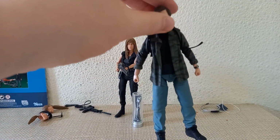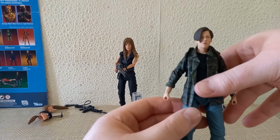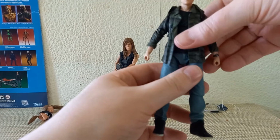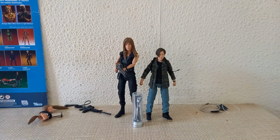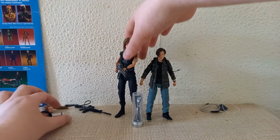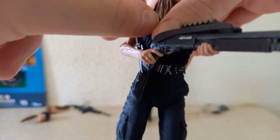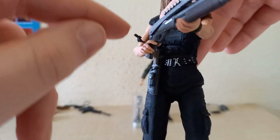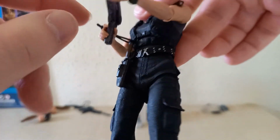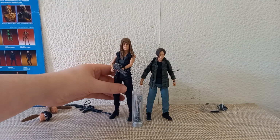John Connor, I could not figure out how to stand him. Every time I put him forward, he just either fell back or forward. But then I realised if you swivel the legs out slightly, you can get him to stand. But even then, he does feel like he's going to fall back. Forgot to mention, the knife does go in her little pouch. It does slide in, but unfortunately this annoying little strap does kind of flop over. But yeah, it can go in the pouch.